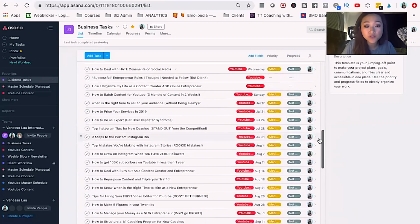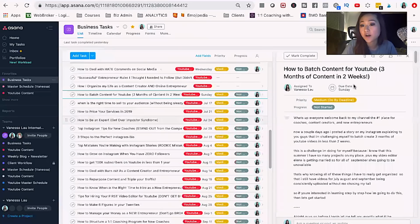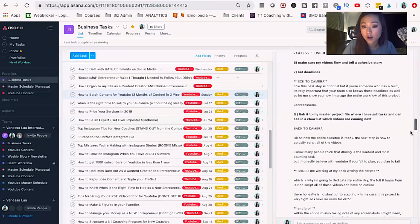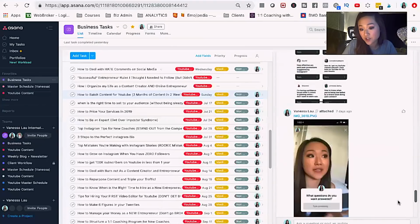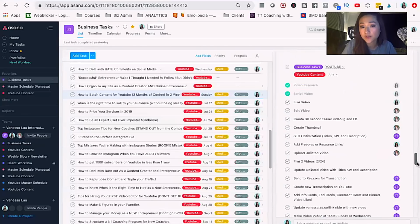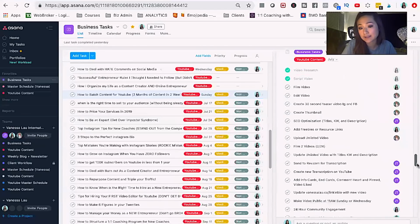Now, what I also want to show you is the fact that you can add subtasks within Asana. So let's click on this content piece right here, which is all about this video, how to batch content for YouTube. You'll see all of the information, the due date for it, who it's assigned to. Also, you can see the script that I've already laid out. On top of that, you can also see the screenshots that I've put in, just for reference for me. But what you'll notice is we've also got subtasks that I've put in.